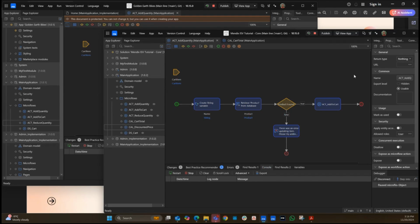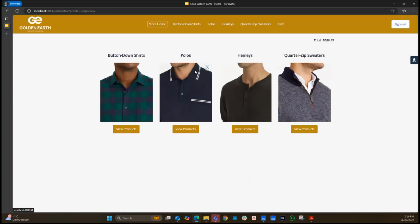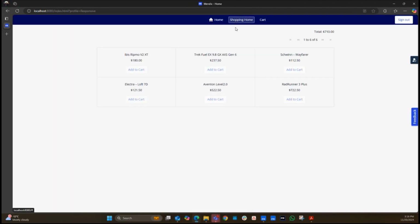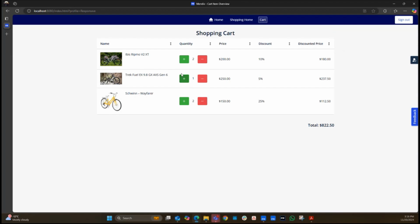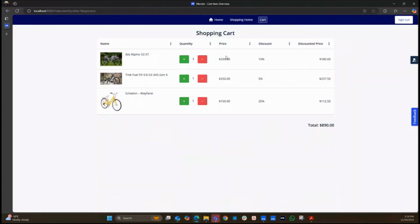Now, let's go to the application. I might have to re-log into both of them. Say this is the core application, and here it's a simple e-commerce store where you see all the products in the store, and you can add to cart. The total changes. You go to the cart page, you can add and remove quantities, and the total changes. Basically this core app has cart functionality. I'm not showing any discounts here, but it has discount functionality as well. It has the cart functionality, you can add products, and all those things, right?